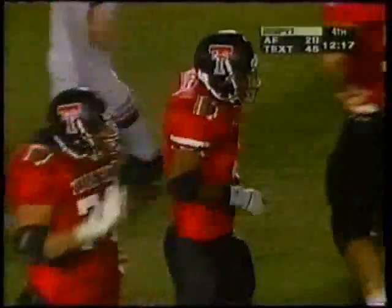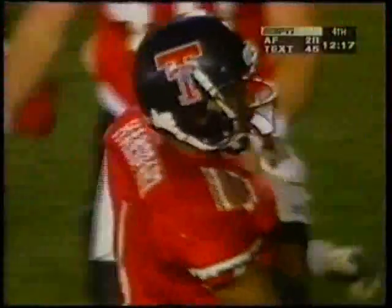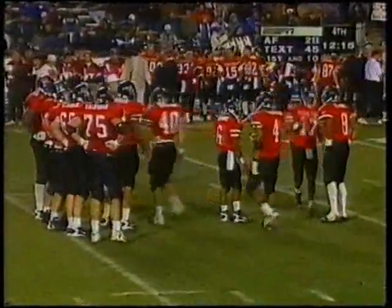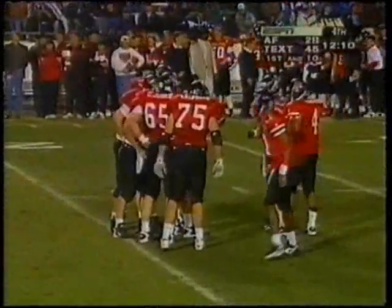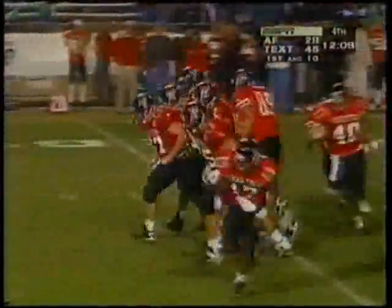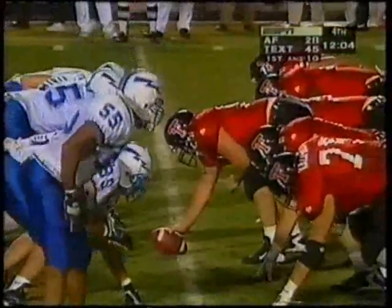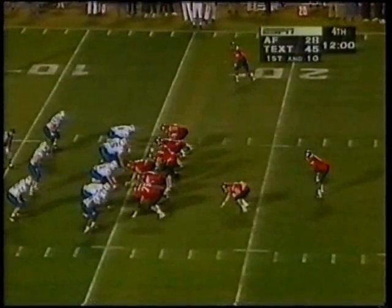We're in the 4th quarter of the game. It's 45-28. If you're a young high school football player, an offensive lineman, watch the Red Raider offensive lineman run up to the line of scrimmage. They are impressive. They're running up like it's the first play of spring practice, getting ready to play. Turn around, run up, get ready to play football. Is that impressive or what? Yeah, it is. First down at the 15-yard line.